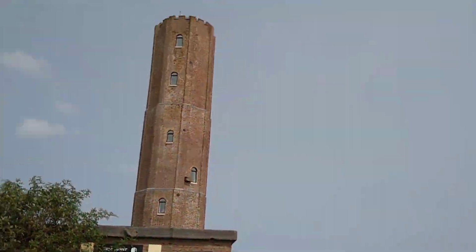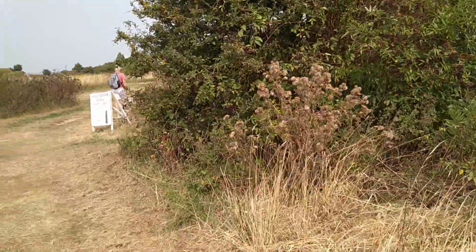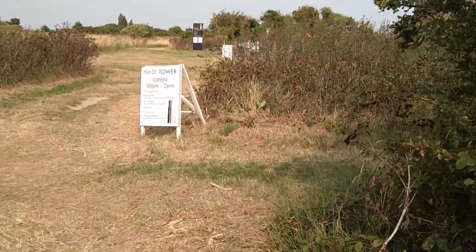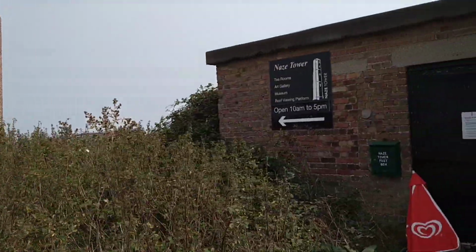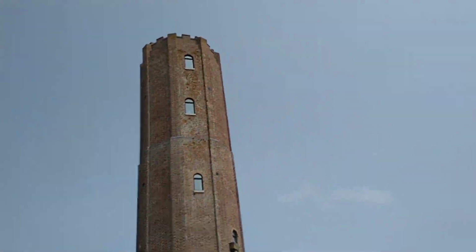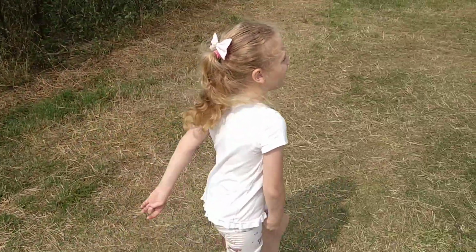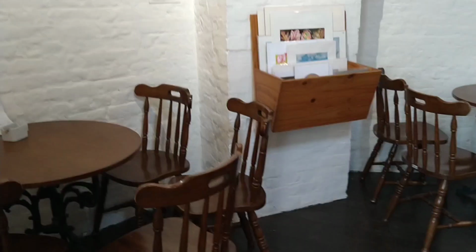Well, look at that, Bobby. We're going to climb right up there. Look, Bobby, it's open. Naze Tower. And we are going to go in this bad boy. Whoa, that is super high, Evie. You're going to be able to do it. I think it's like 110 steps or something up there. We'll be knackered when we get down.